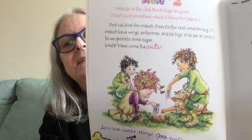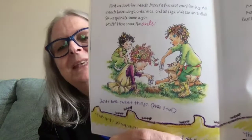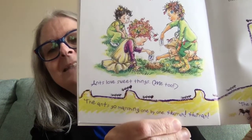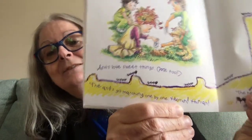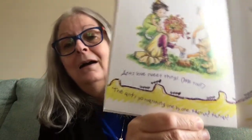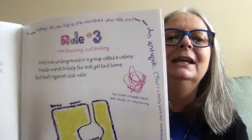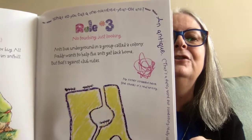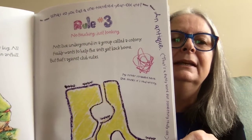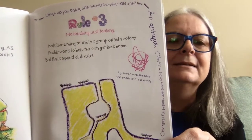We see an anthill, so we sprinkle some sugar. Voila, here comes the ants. Ants love sweet things. Me too. The ants go marching one by one, hurrah, hurrah. Rule number 3, no touching, just looking. Ants live underground in a group called a colony. Freddie wants to help the ants get back home, but that's against the rules.